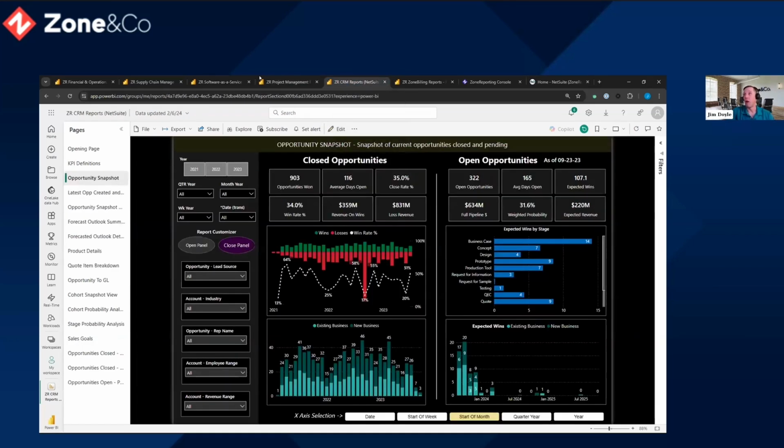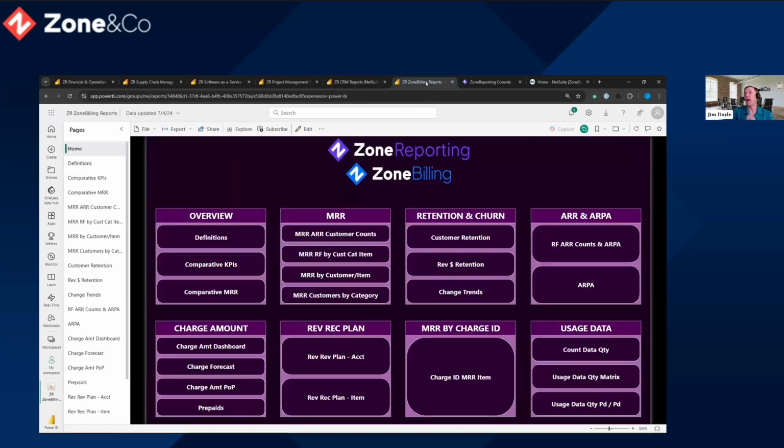And then we also have CRM reports. So if you use NetSuite, Salesforce, or HubSpot CRM, we have modeling built out that will give us insight into your pipeline. So you can do all sorts of different pipeline analysis, pipeline versus forecast analysis, compare snapshots of your forecast. Ton of good stuff in here for CRM data. And then finally, if you're using our billing tool, Zone Billing, we have a pre-built set of reports specifically for taking advantage of all that Zone Billing data.